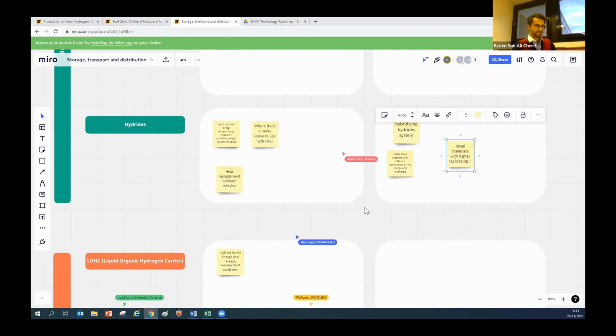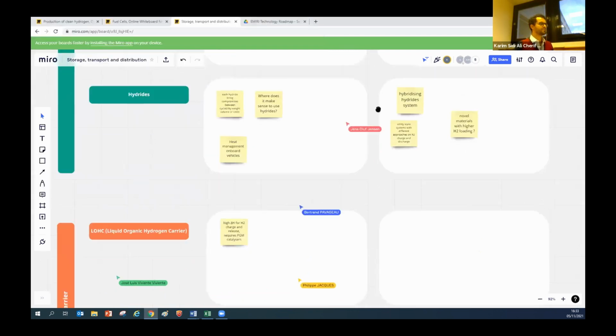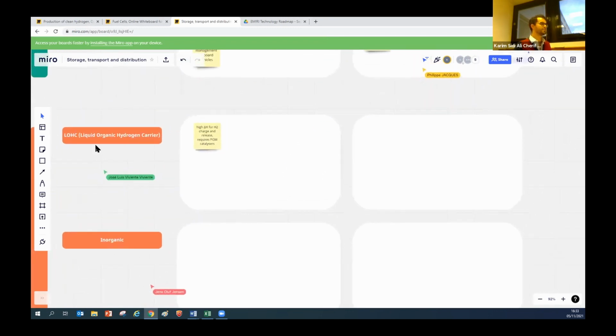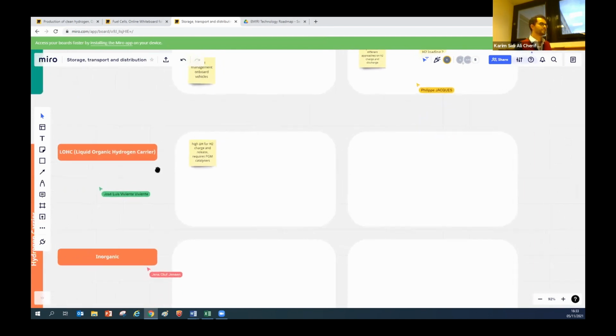Okay. So now, let's move to the last technologies, which is LOHC. I mean, inorganic can be not relevant, but let's focus on liquid organic hydrogen carrier. So Vincent, you made a nice presentation about that. Any other challenges foreseen here?